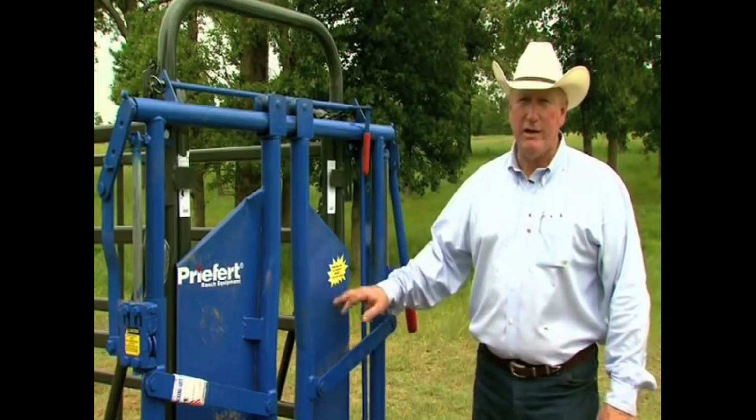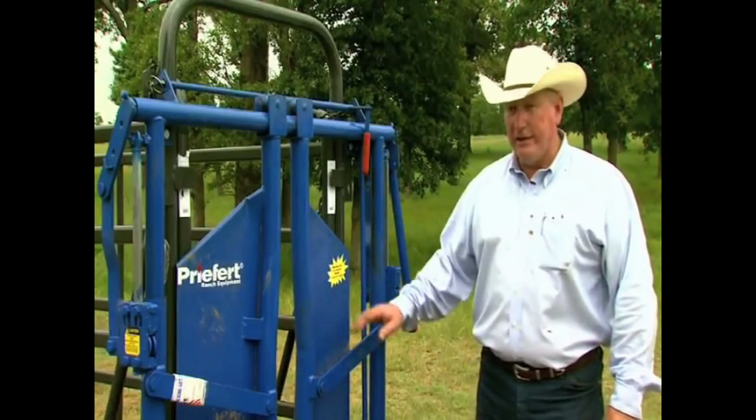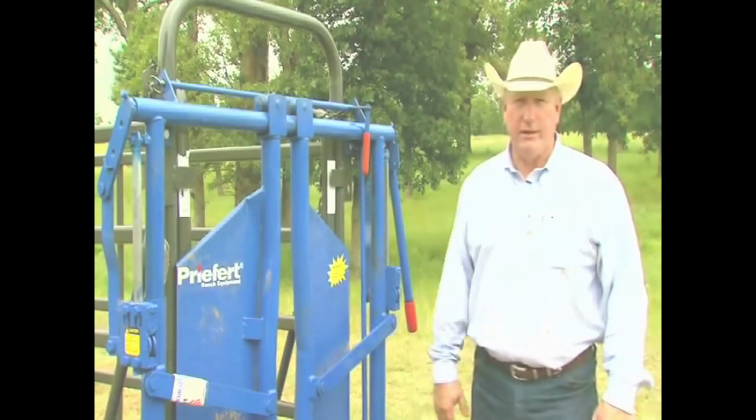So keep that in mind as you're looking at head gates to put on the end of a little alleyway for an operation. It needs to be one where you don't have any other way of stopping the cow behind her other than the head gate.